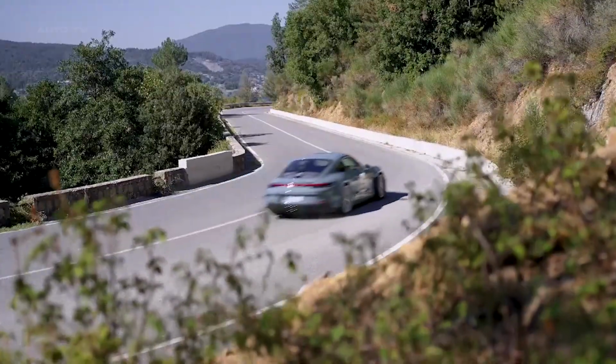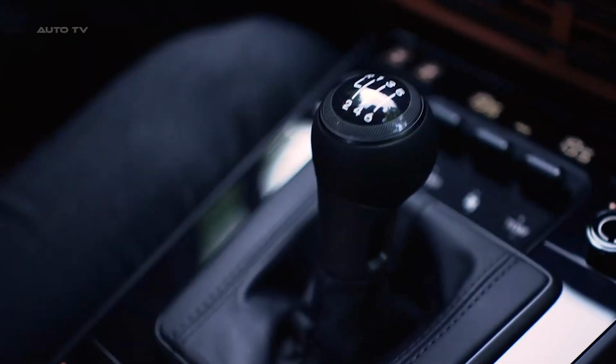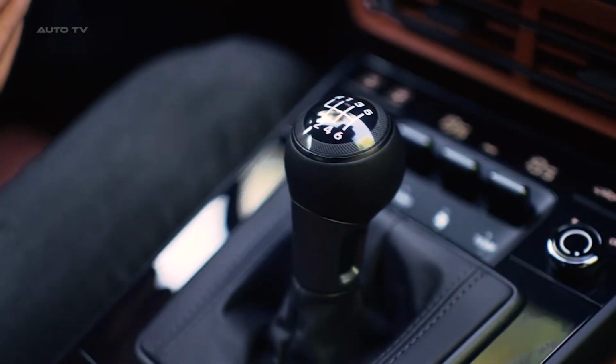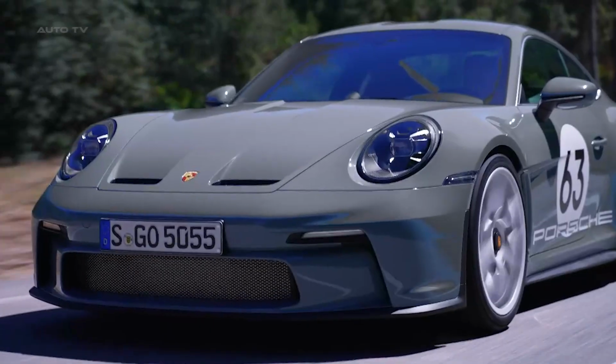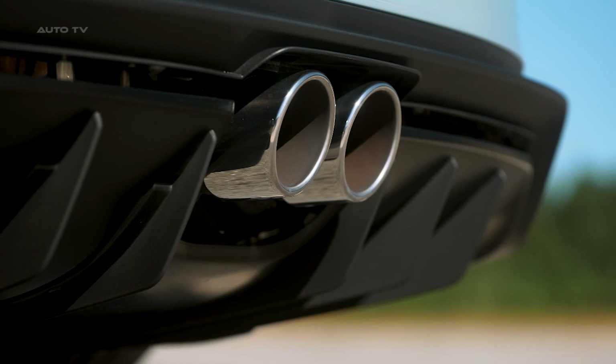The 911 ST is not just a car, it is a celebration of Porsche's heritage and a testament to the brand's commitment to driving enjoyment. With its unique combination of features, lightweight design, and exclusive components, the 911 ST offers a driving experience that is both purist and exhilarating, embodying the spirit of the original 911S and showcasing the best of Porsche's GT and motorsport expertise.